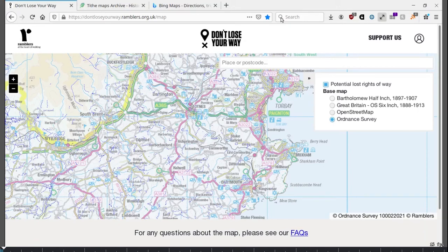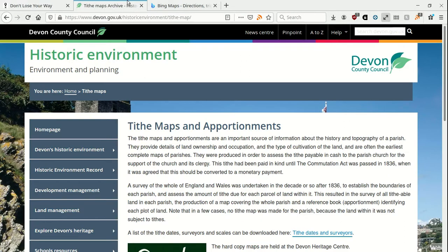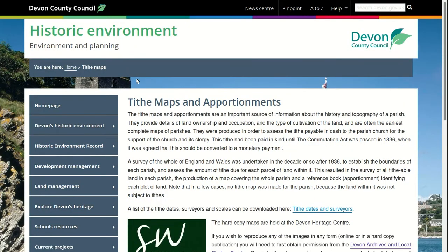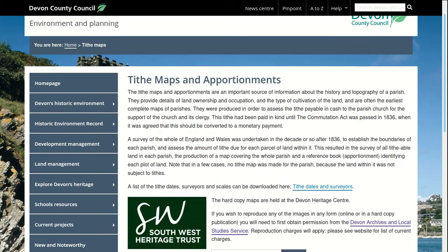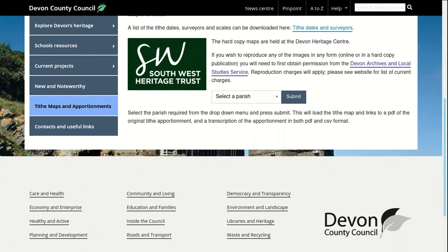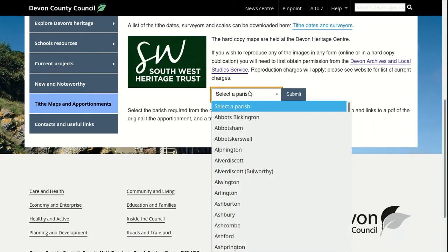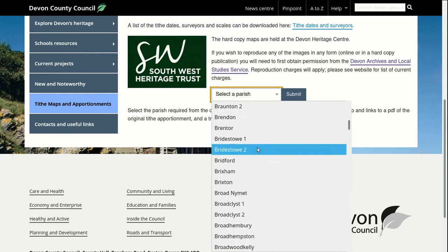So I'm just going to say a few words about tithe maps and how we're best going to incorporate them in our review of the footpaths and rights of way here in Devon. First thing I think to be said is that we're quite fortunate here because they're already all online, very easy to review, and the actual job of doing a side-by-side review of a tithe map versus a modern day map is really, parish by parish.